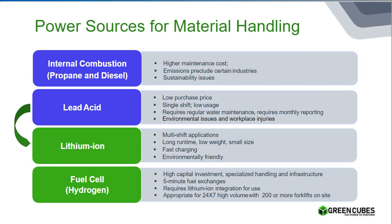And now let's take a quick look at the basic power options that are available to you. There are two fundamental ways to power equipment, with a fuel-based system or an energy storage or battery system. Roughly half of the material handling equipment in use today uses propane or diesel-powered internal combustion engines. Although these have high maintenance costs, and there are sustainability and pollution concerns, especially obviously for indoor use, their overall market share is not expected to change substantially because the alternative green fuel cells is still in relative infancy.